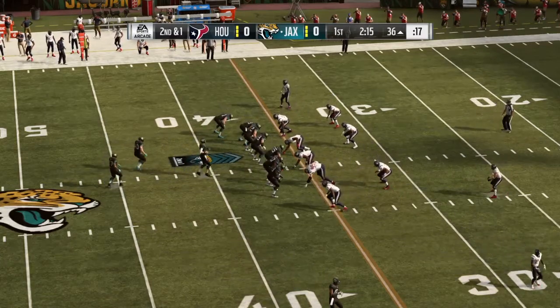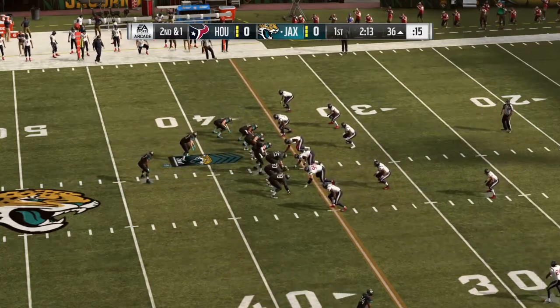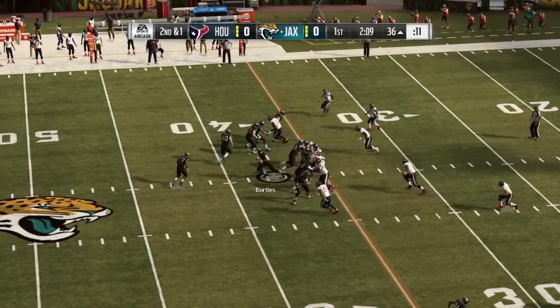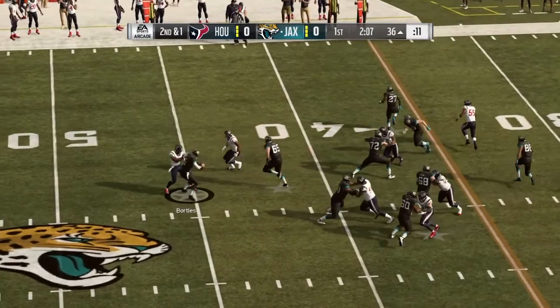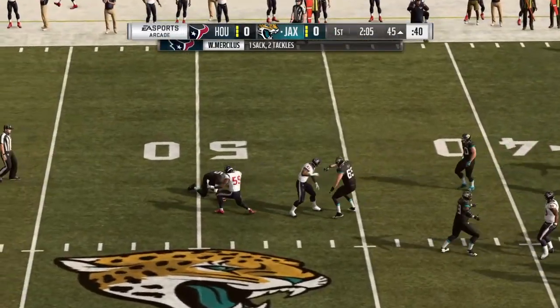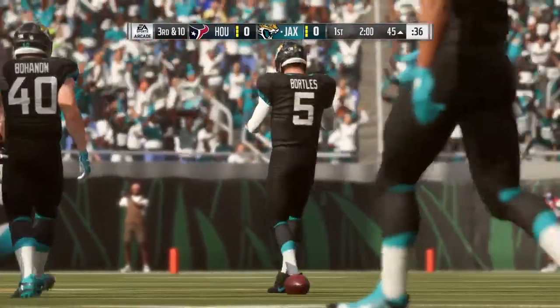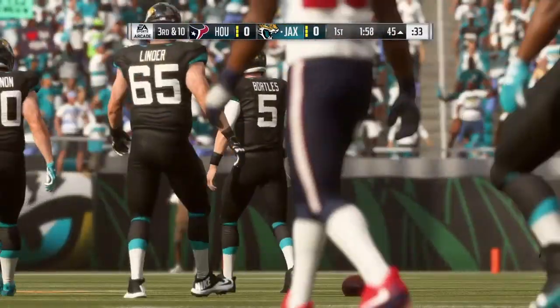Double tight, guys, double tight. Alert. Check. Green 80. Now Bortles on the bootleg. Under a heavy rush, and down he goes. Whitney Mercilus, coming hard on the blitz, he dumps him for a loss of 8.